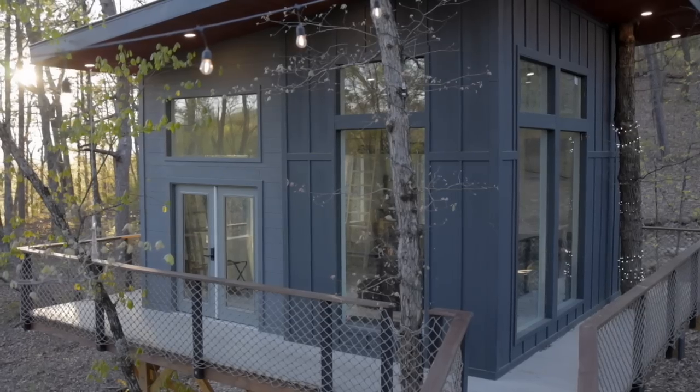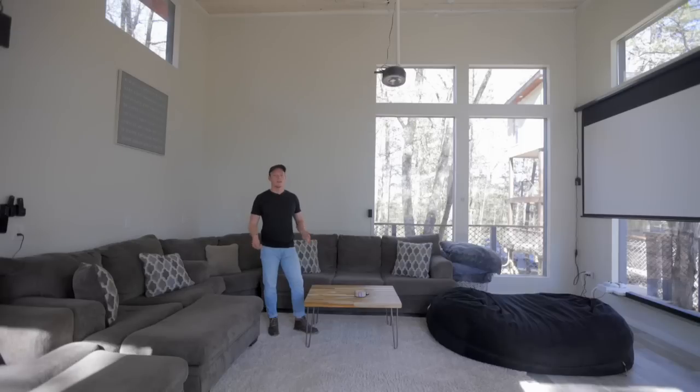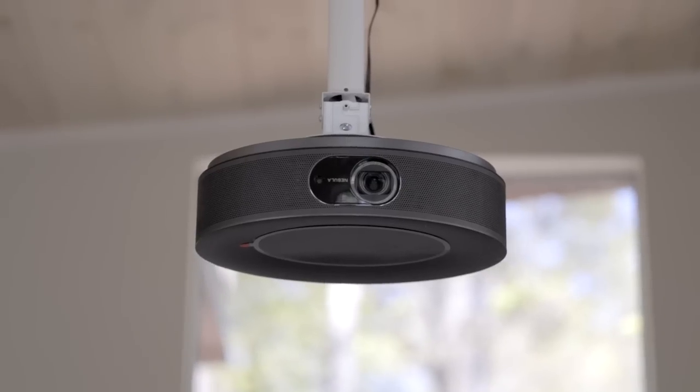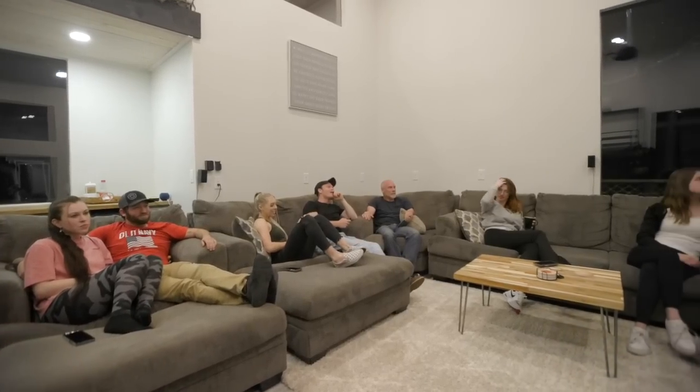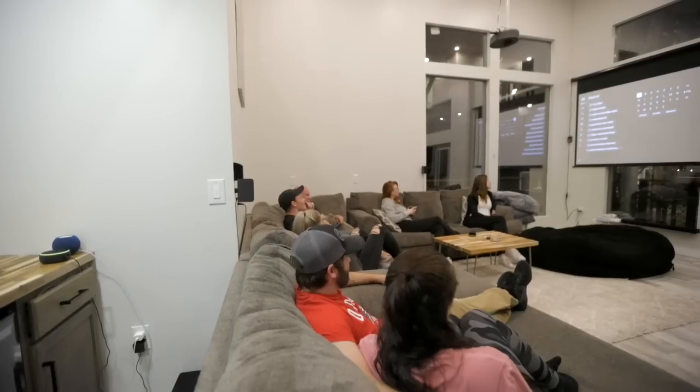So this is the media treehouse. And this is where it really gets fun. Like I said, my dad and I are kids at heart. So this is where we really let our imaginations go and pretty much just put everything we possibly would want as kids, and still as adults, in here. So the 4K projector and a 100-inch projector screen. There's room for a ton of people to sit here. All the family can come and we can watch a movie, surround sound. And it feels like a movie theater room in here.